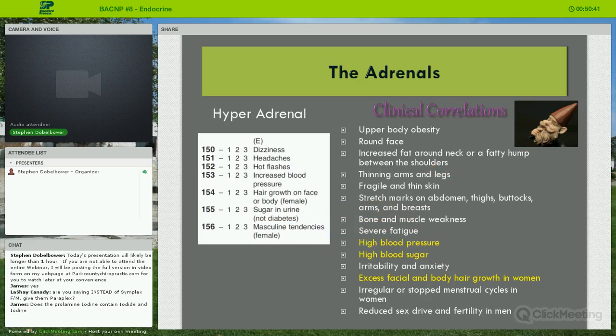So if we look at the clinical correlations, we're going to see the round face. We're going to see kind of that apple shape or that upper body obesity. And obviously, aldosterone levels are higher, so we're going to see high blood pressure. And because we're perhaps secreting more epinephrine, adrenaline, we're going to see an increase in blood sugar because that's what that does.